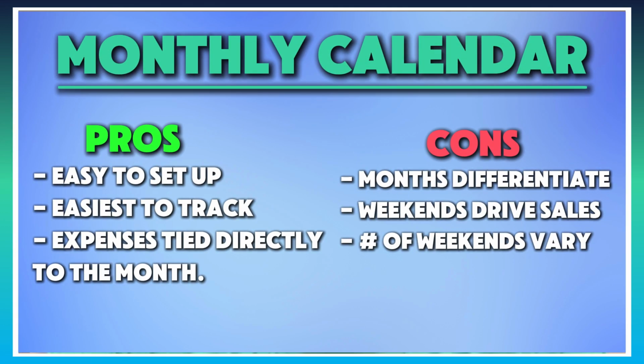A monthly financial calendar, which is the standard for most businesses across this country, is very basic. Every financial period is the month. Starts on the 1st, ends on the 30th or 31st, 28th in February, right? Pros is that it's easy to set up and that monthly expenses such as rent, utilities, insurance, they fall cleanly into each given month. The cons is that every single month is slightly different.